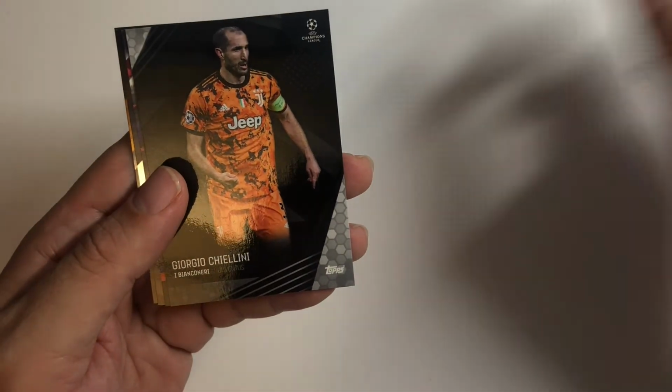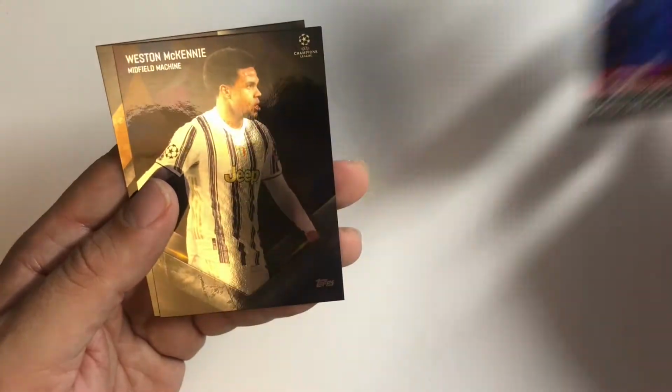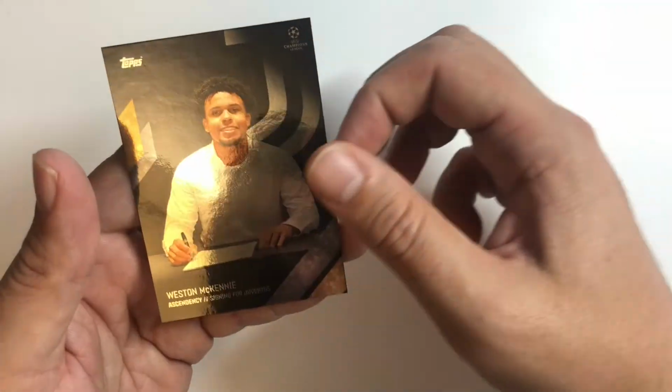Chiesa. Cellini. There's a little Pulisic. Another Weston, and finally the final one there. So no auto, so that's unfortunate, but some cool cards in there.